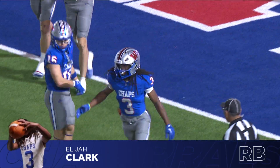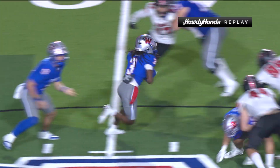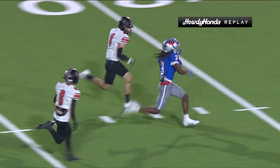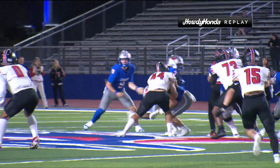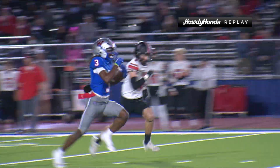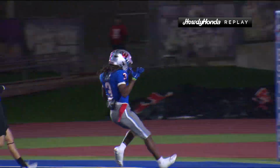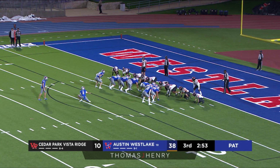Touchdown, Westlake. I mean, we've said it a few times this year, Joe. There's just nobody else on the roster that brings that level of speed to the Westlake offense. Clearly, the Chaps are making an effort to get him involved more now, and you see the explosiveness. He just flies through the big hole created by the O-line, and it's an easy touchdown. And Brody Wilhelm just kind of in the jet wash there. Didn't really have to block because Clark was already gone.